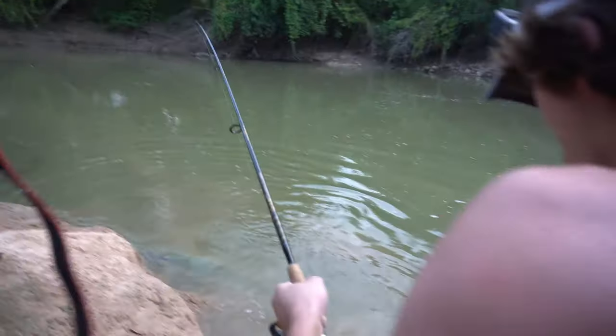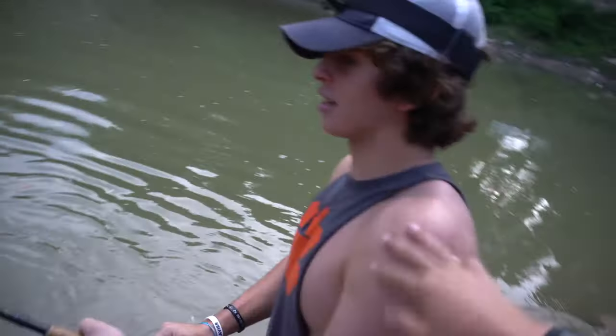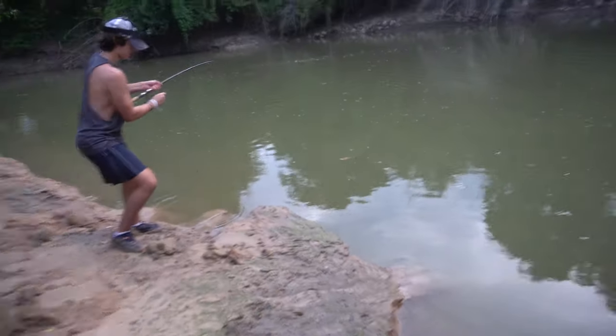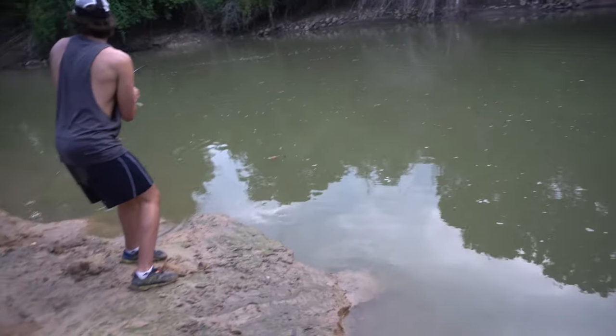What the f? Don't break him off. You gotta land him now. You gotta hold the camera. Hey, pull him to that sandbar. We're gonna go to that sandbar. No, don't grab the line. Before he makes out another run, pull him over here. Keep the rod straight.